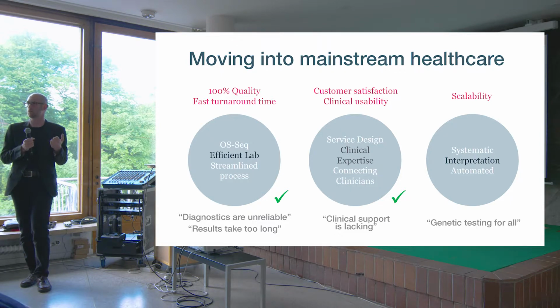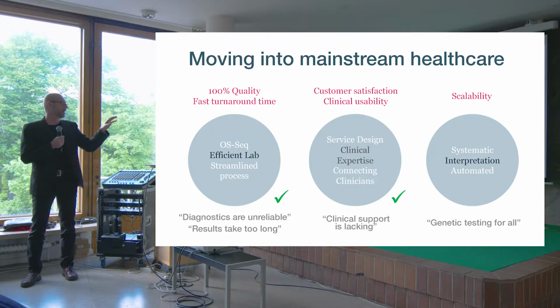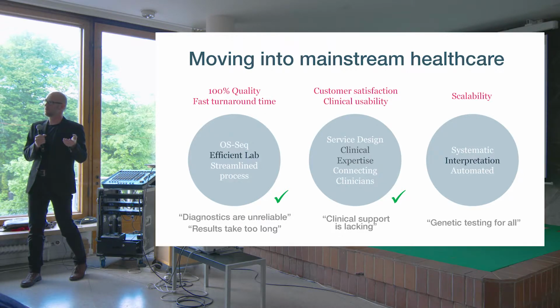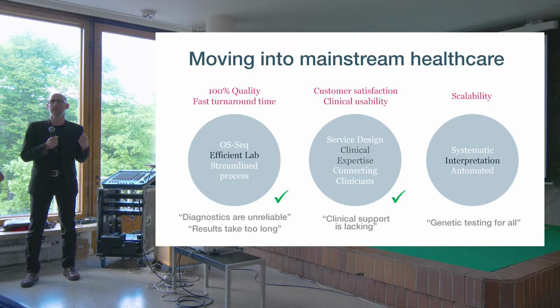And at that point, when we did that, that was totally revolutionary. Another aspect of things was that they felt the results or the reports that were given by other companies at the time were just not fulfilling enough for the clinician, for the doctor in the clinic. They couldn't actually understand what it meant, basically, and how to use it in the clinic.